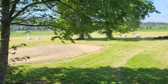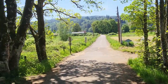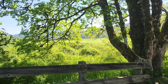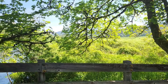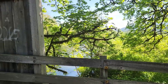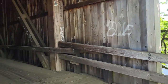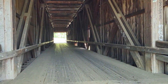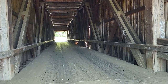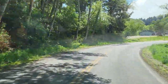Just beautiful country out here. It takes me back to a quieter time when I was a child. We had a dairy farm not far from where I lived out in the country. And I just loved climbing trees and doing all those things that kids today have no clue how to do or even interested in. So we'll head back, let the dogs out to relax themselves, relieve themselves, and then we're heading west again. It's been a very pleasant morning's drive down here.